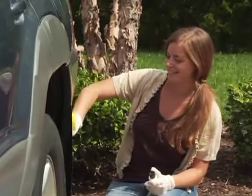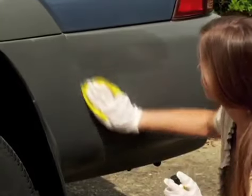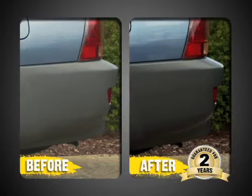Just apply Wipe New once. It's quick and easy to do. Just one swipe and watch your car turn showroom new.